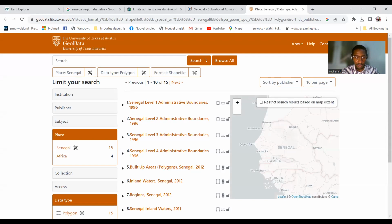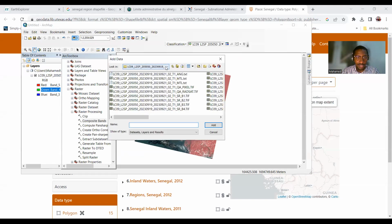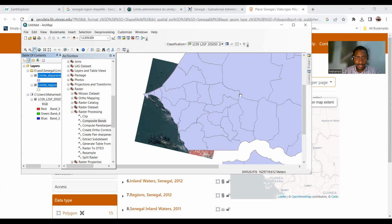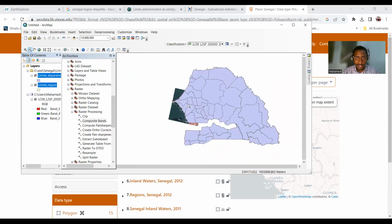What I'm going to do now is export it. I'm just going to add it by clicking here and finding it. I just click on it and export this too. So you will find it right now. You can see here this is the Senegal map actually. Let me reduce the size. It's very big actually. Yes, this is the Senegal map, and this is the satellite image.